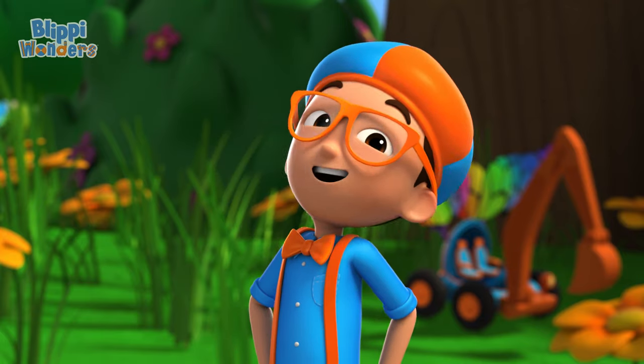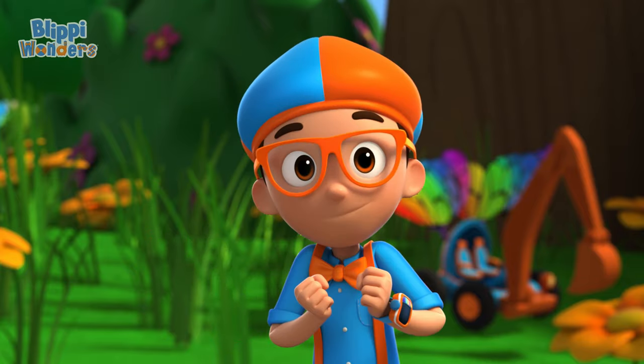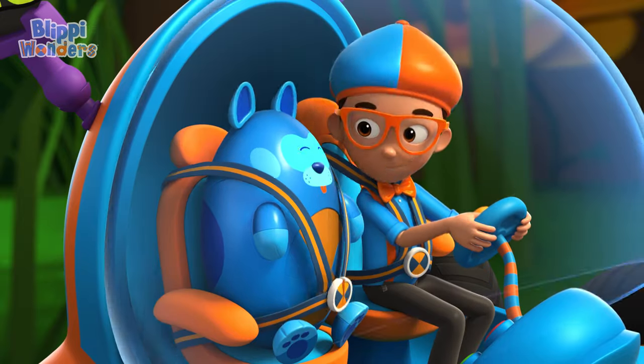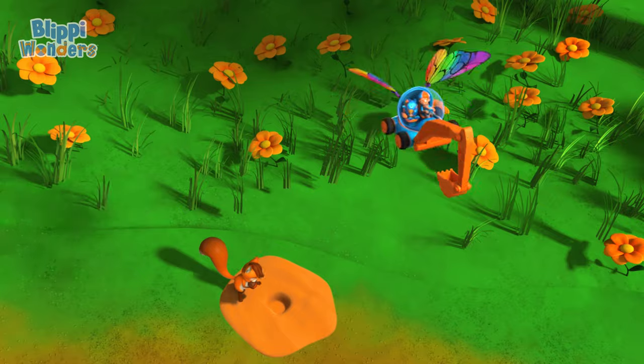Why do squirrels bury their nuts? Squirrels bury their nuts and other things so they can eat them later and have enough food during the winter. Upload answer, Debo. Bye, Sparky! Bye-bye! Keep digging!